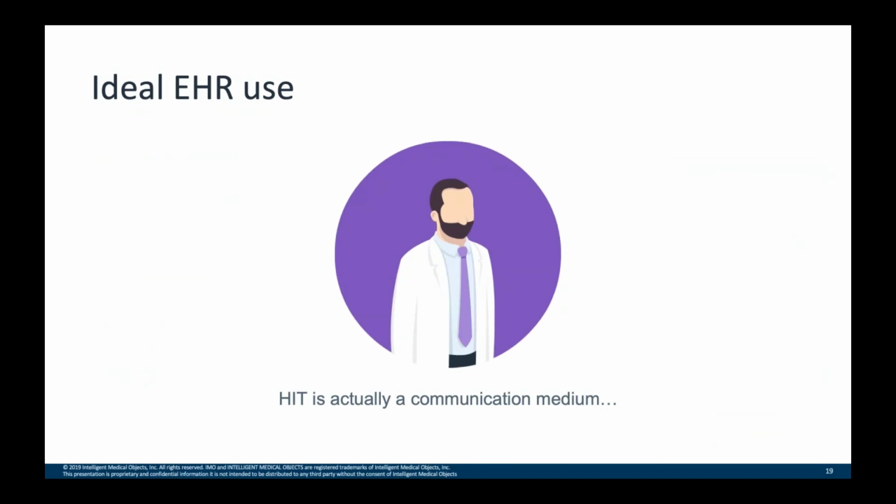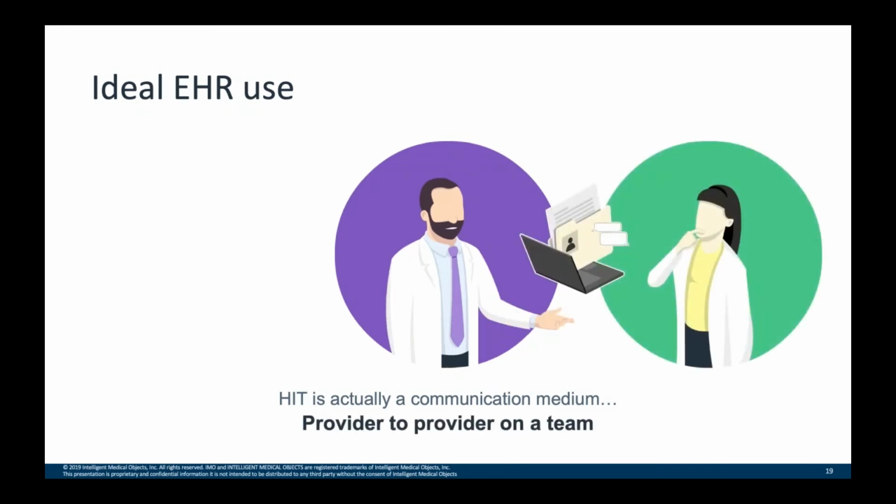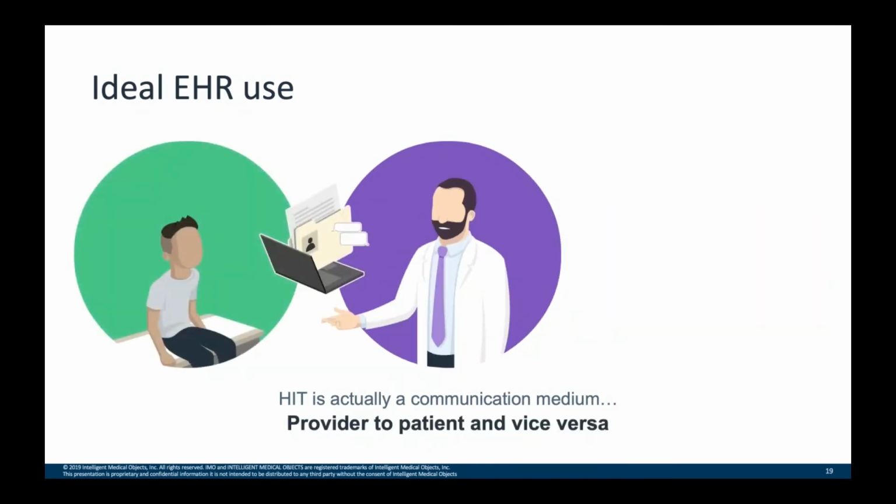We can see the EHR and all health information technology in a new way, as a communication medium. We can understand how the data needs to change to provide value to all users. EHRs should be viewed as a communication medium between users and not only as a data store. Today, most care is provided as a team effort. EHRs must facilitate the efficient and effective communication between providers and other providers. More and more, the EHR and patient portals act as a bridge between providers and patients and their families, and patients and providers.